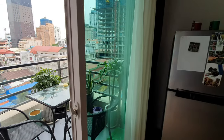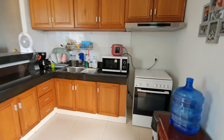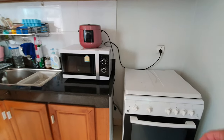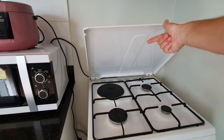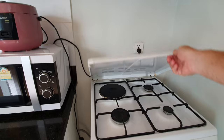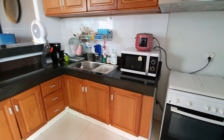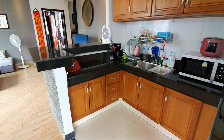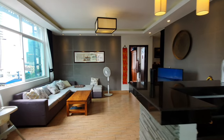Saimai's favorite part is the kitchen. It's got plenty of space. We especially like the stove, which is gas. Gas is important, but this back burner right here on the back left is electric in case you run out. So it's always nice to have that little backup. So pretty good sized kitchen for Saimai because she's always cooking constantly.